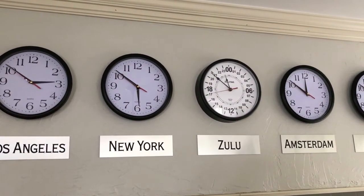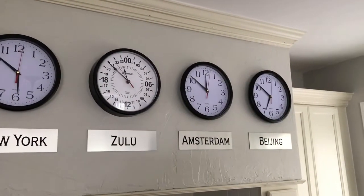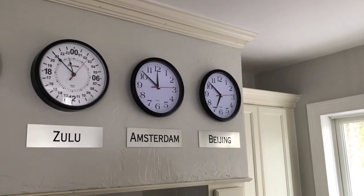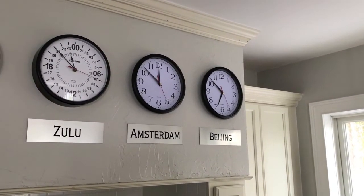It is 5:52 p.m. Over to Zulu time, it is 2252 Zulu. And then all the way over to Amsterdam, it is 11:52 p.m. And then over to Beijing, China, it is currently 6:52 a.m. tomorrow. So they are now one day ahead of us, which is pretty cool.